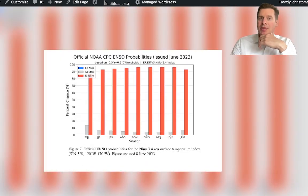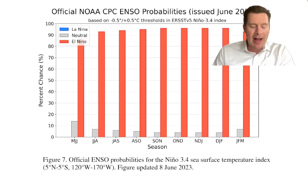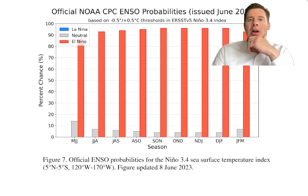The red bars represent an El Nino-driven forecast, and as you can see, there is no end in sight to this. El Nino is going to be the dominant factor driving the weather pattern across the West, in particular in North America, through the summer, the fall, and likely the winter. You can see it, December, January, February, March. It's all red bar, and it's like 90% likelihood according to NOAA at this point.